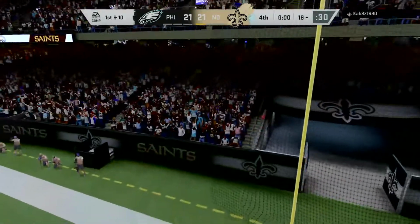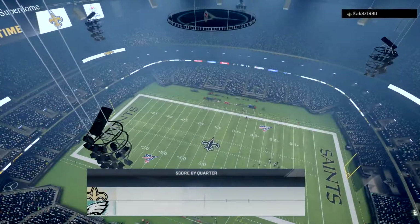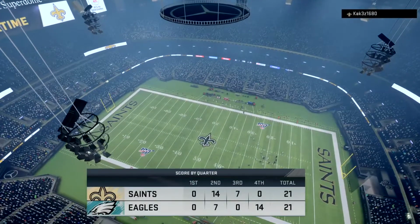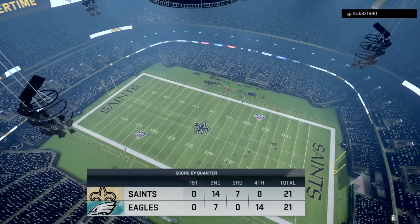And that is no good. And a costly one there as this game remains tied here in the 4th. And here in overtime, if the team that receives the ball scores a touchdown, it's over. If they don't, we can still have some more football.